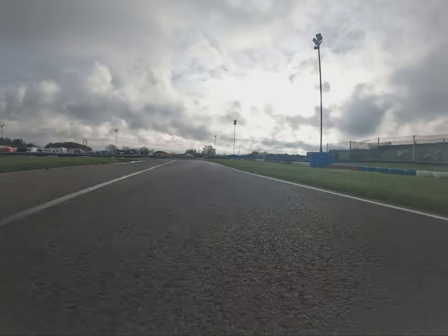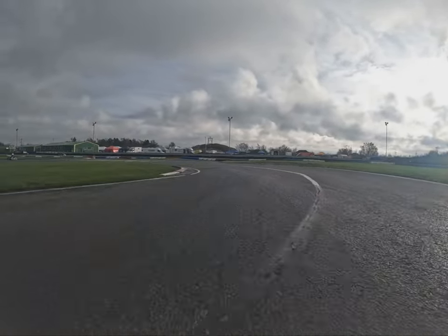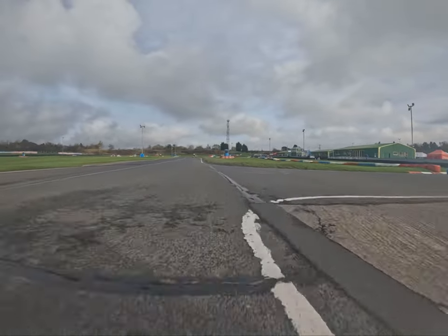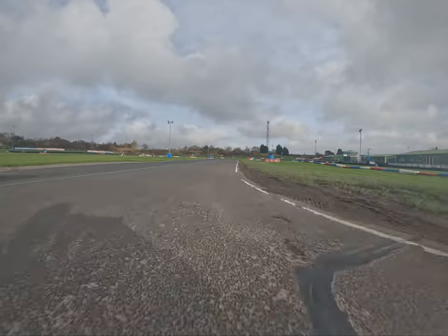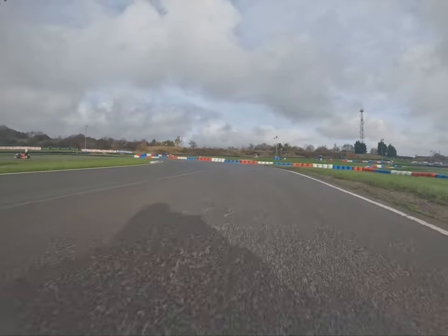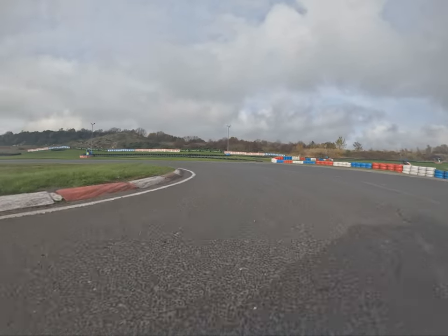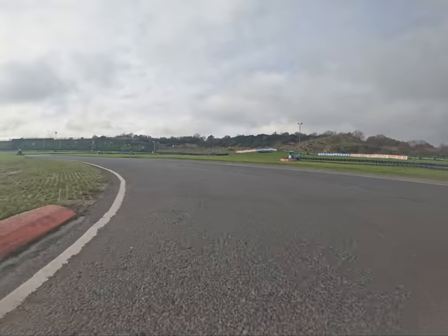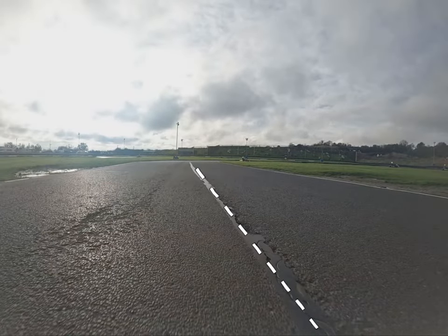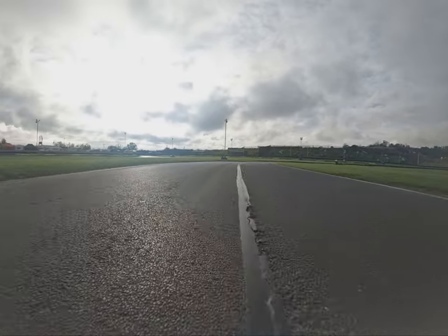Short little squirt down the straight into St John's. Big curb on the inside here, try not to ride too much of that and try not to run too wide on the exit and drag all that dirt onto the circuit. Into Centre One hairpin, slight rise in the track just before, hard on the brakes, getting the front end of the kart right into the apex and not running out too wide on the exit of Centre One, only going halfway across the track, back over to the left to get yourself in a nice position for Centre Two.